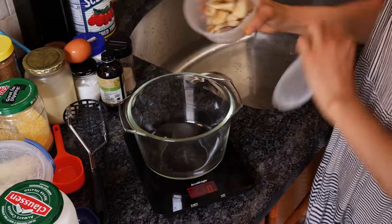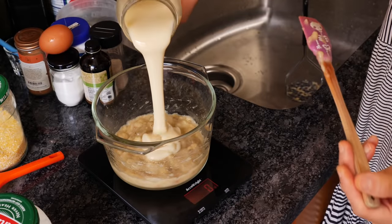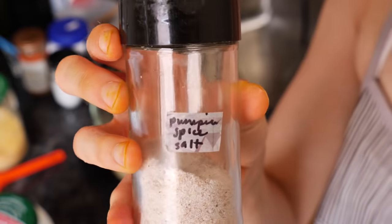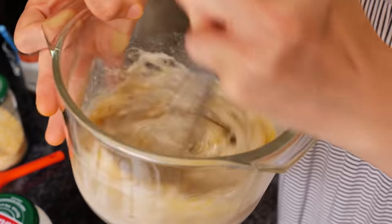Here's the recipe. 3 bananas, mashed completely. Drizzle in 1/3 cup condensed milk. Mix in a large egg. 3/4 teaspoon of salt, or pumpkin pie spice salt. If you know, you know. And then 1 teaspoon of vanilla.